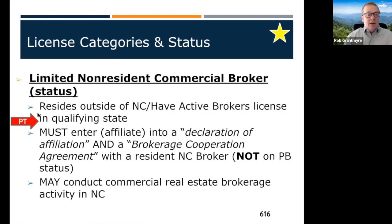Now, who qualifies? Well, as I said, you have to live outside of North Carolina. And this is an important little footnote here, because you might say, well, I have a house in New Jersey. Do I qualify? Not yet. Living in New Jersey is a great start, but you must also have an active broker license, or as it turns out, salesperson license. Either one's fine. You must have a salesperson or broker license in that qualifying state.